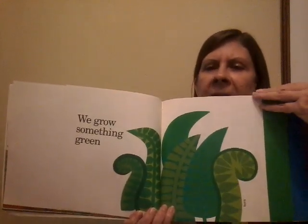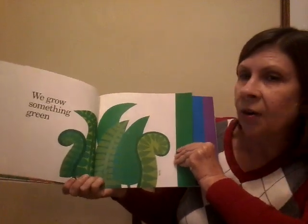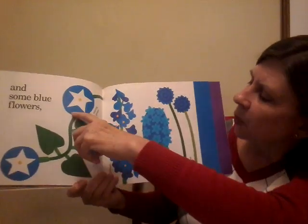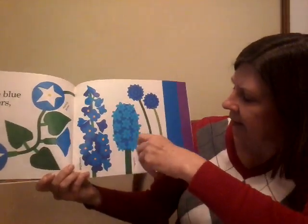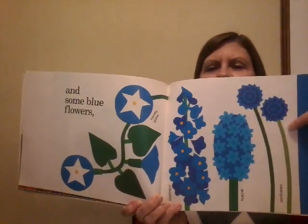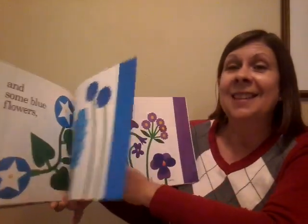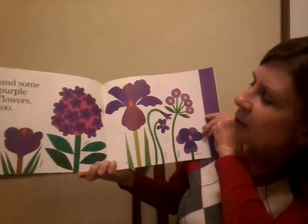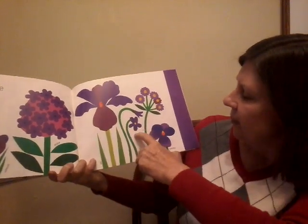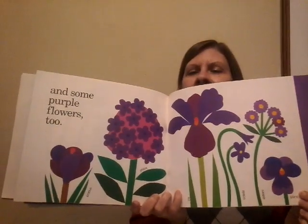These plants don't have flowers. They're called ferns, but they're very pretty green. And it's nice to have something green in the garden too. And some blue flowers. Morning glories, delphinium, hyacinth, and cornflowers. Those are the blue flowers. What color is next? That's right, purple. And some purple flowers too, like crocus, phlox, iris, violets, asters, and there's a purple pansy.